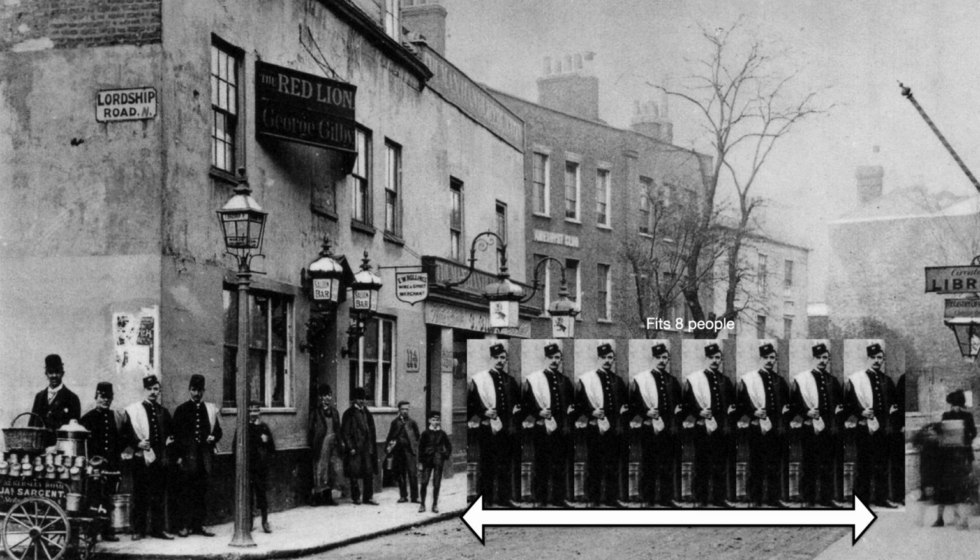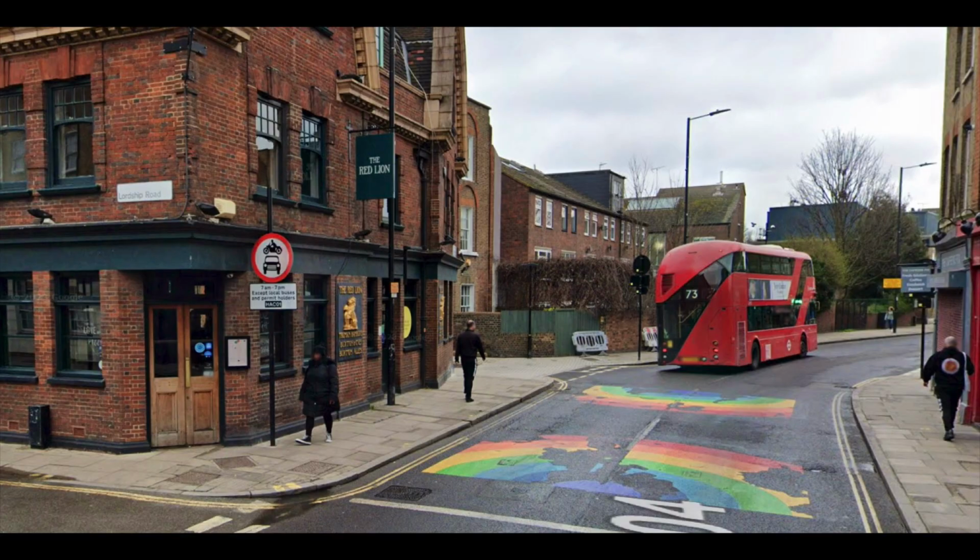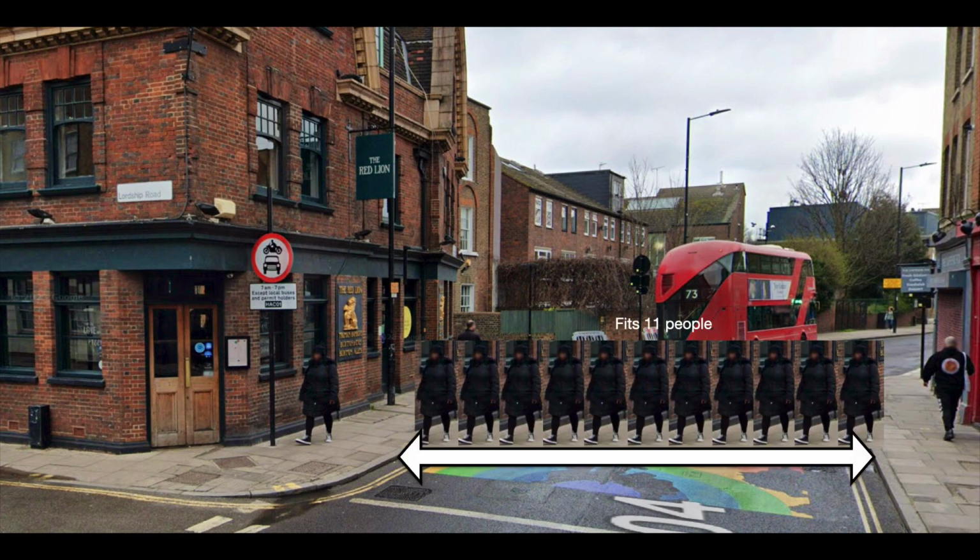So old road, you could fit 8 people going to a fancy dress party. And present day, if you look at that woman there, she has no clue what's happening. 11. Just go with it. Just assume that it's wider, okay? But now you have some scientific proof.